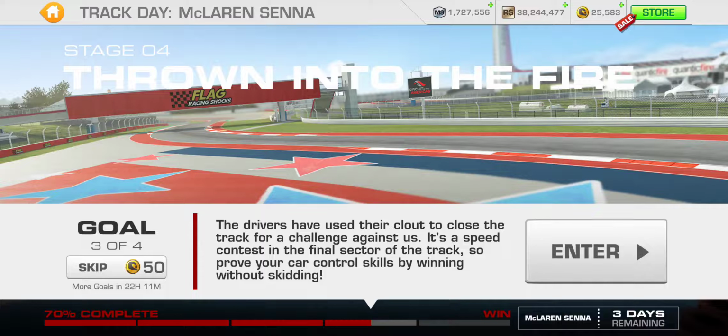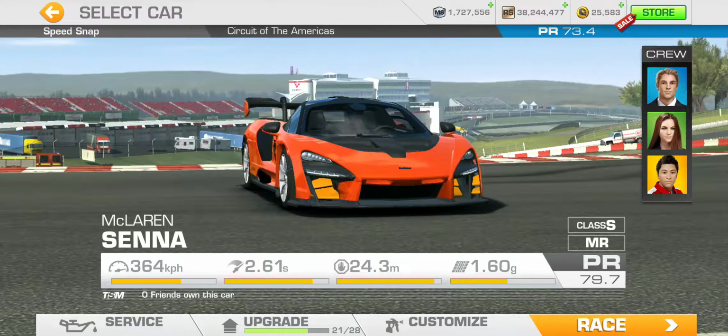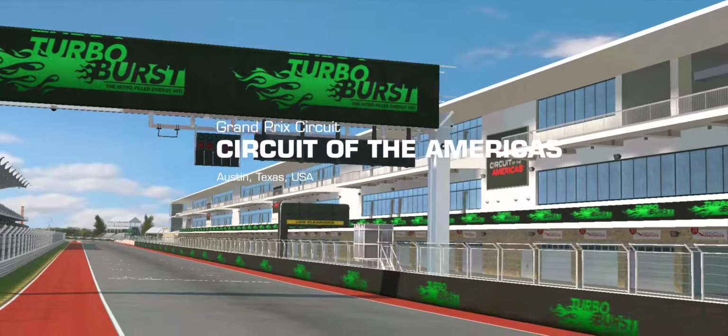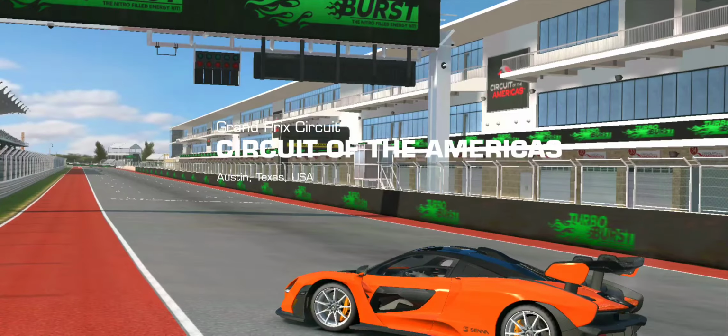Speed contest. So, speed snap or speed record? The final sector of the track, so it must be speed snap. Improve your car control skills by winning without skidding. One of those. Yep, it is a speed snap. No skidding. All right, 254.1, 254 is the target to beat.